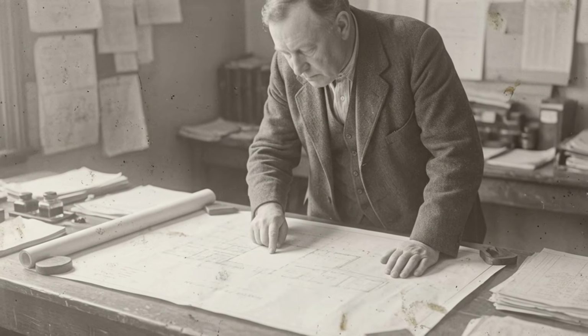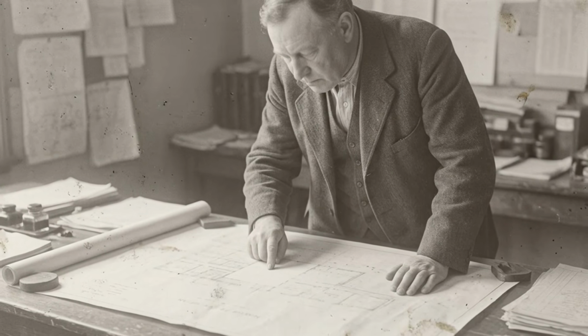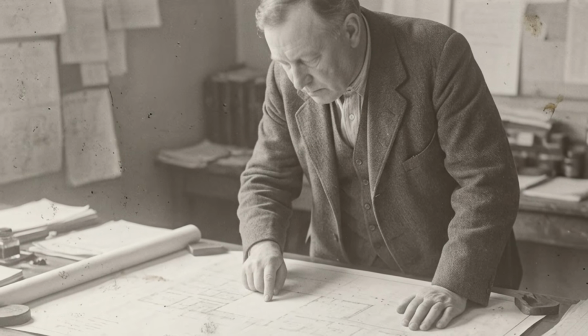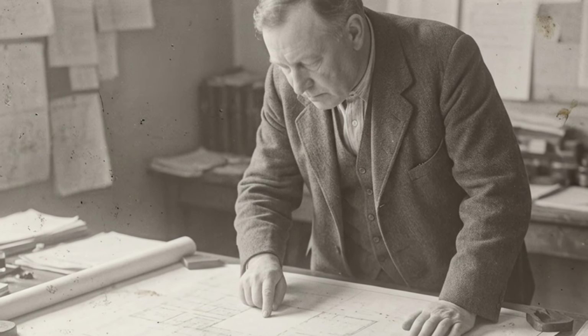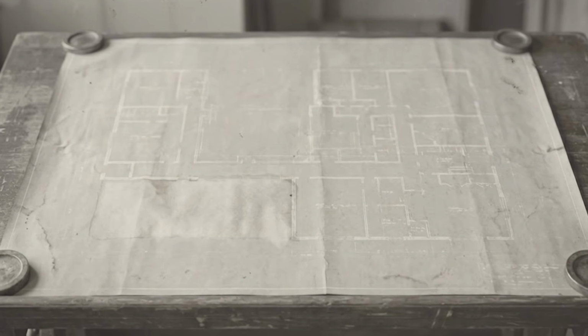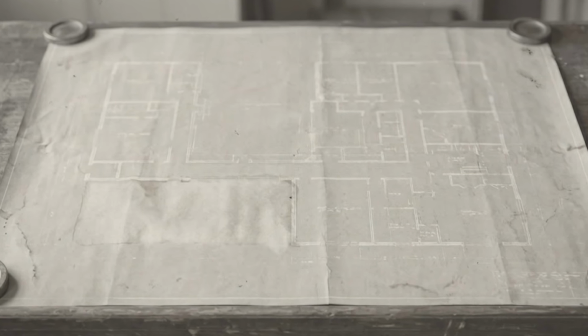The estate office's master plans made no mention of the corridor at all. Not crossed out, not labelled obsolete, not flagged for later review. Simply absent, as if it had never been drawn in the first place. That distinction meant nothing in 1913.